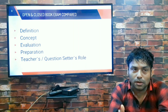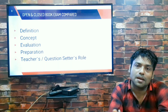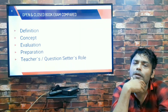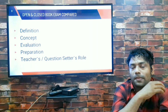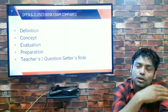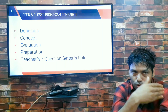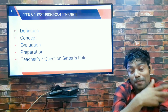Thirdly, the open book examination encourages critical thinking, whereas closed book examination tests the amount of information stored in the brain. Next, regarding the preparation. To prepare for open book examination, one has to clearly understand the concepts and practice applying those to various situations. You have to make sure your notes are organized and very neat. Having short notes is very useful. On the other hand, to prepare for a closed book examination, one has to memorize the concepts and understand them too.